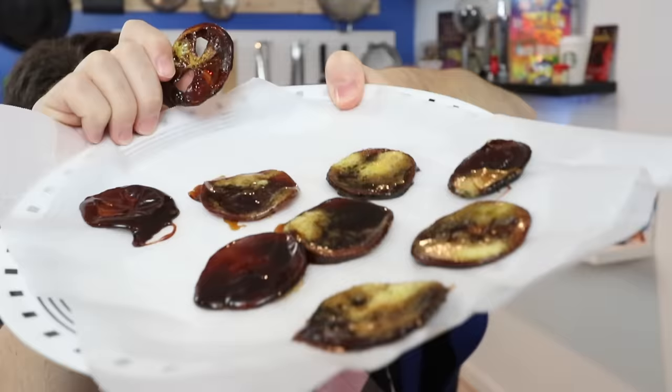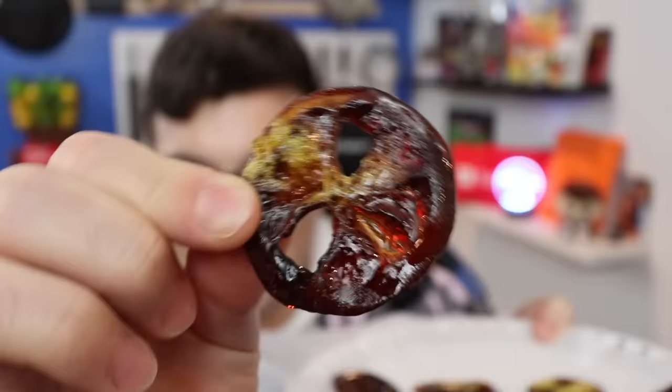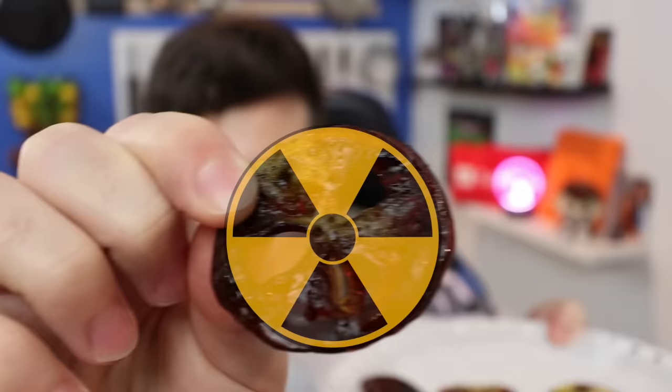Which one of the candy stages are these in? Softball, hard crack, burn. Also, why does this look like the danger hazardous symbol? Maybe that's a bad sign. Oh, they're burned. Ugh. I gotta do these again.